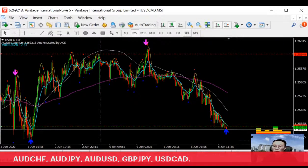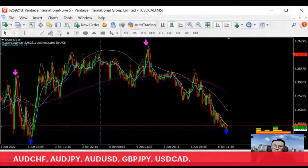Let's wait for a little while because I'm afraid that this Dollar Cat may go into consolidation, and after that it may have a spike. The dollar may have a spike tonight when it opens. So for now I will not do anything to Dollar Cat. Okay, so let's move again.